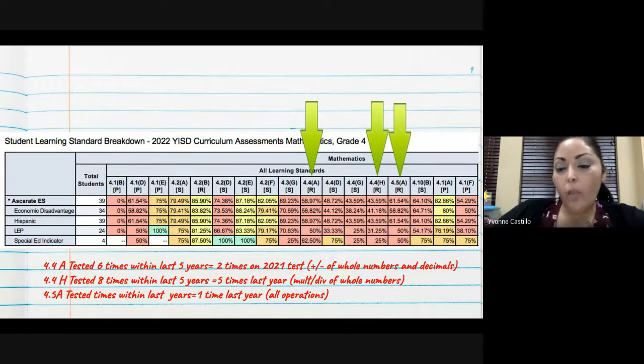But what we do next is we decide to tier our kids. So if I'm going to use 4.4H here, I would then go into the student view of this same report, the Student Learning Standard Breakdown. I would see how my students did individually on 4.4H, and then we tier them based on that. So we could see how the different students perform. Let's say, for example, I had students who had zeros, 50s, 75s and hundreds, or sometimes not hundreds because it's in the red. I would then tier them. My zeros could be my tier 3s, my 50s, depending on the score, could be my tier 2. My 75s could be my tier 1 students.